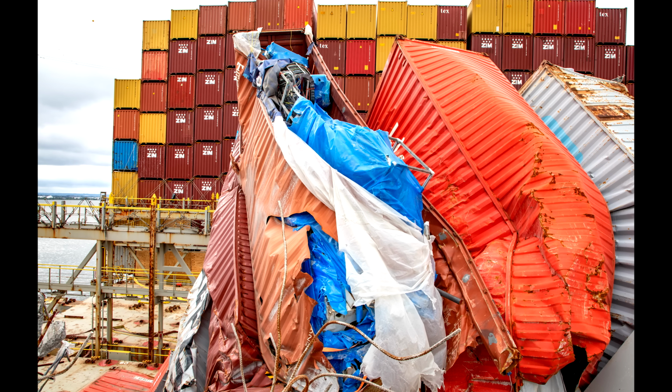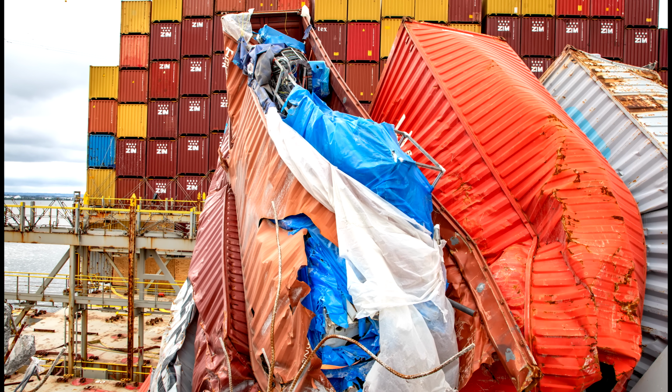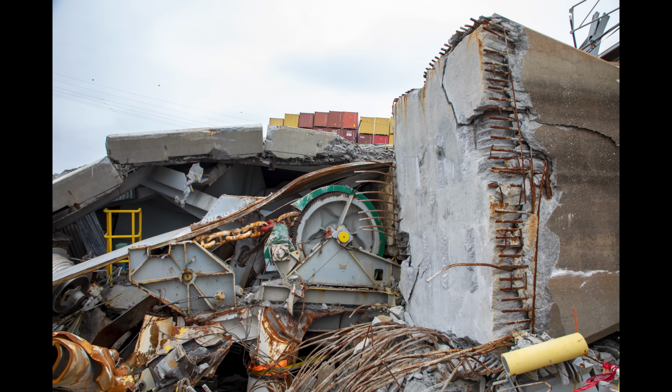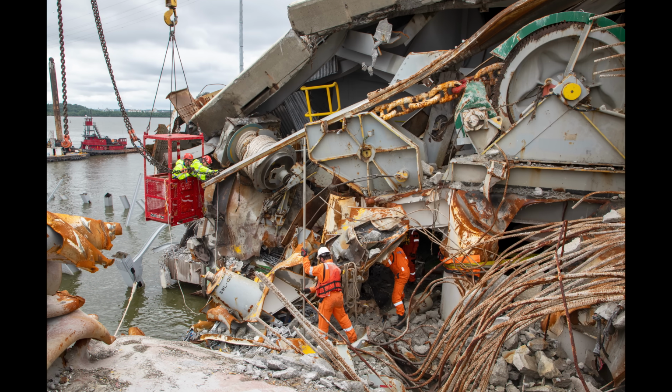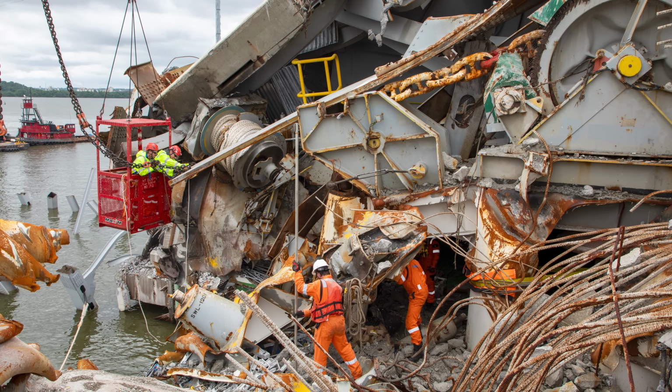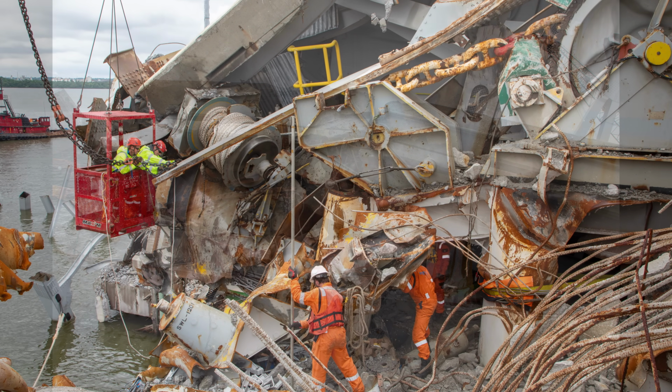The Unified Command also provided us with these photos taken after the detonations. So just look at those crushed containers. Whoa. And this right here you're looking at is the concrete pier cap on top of the pillars, and this picture shows the great scale of how big the gouge is in the side of the Dali, with the guy standing there, and there's the anchor chain behind them.